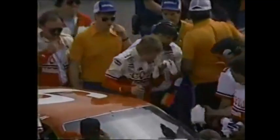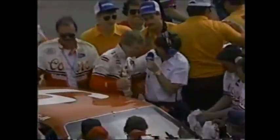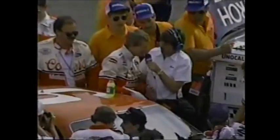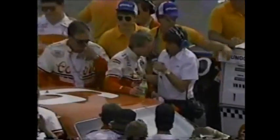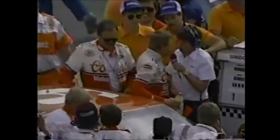So Elliott is climbing out of the car and receiving the congratulations of everyone. He's actually at the fuel pumps. He hasn't made his way to victory lane as yet. So Elliott is out of the car at the fuel pumps as the car is being checked over. Got to be a very happy individual right now, and a great feeling of accomplishment too. His first short track victory ever.